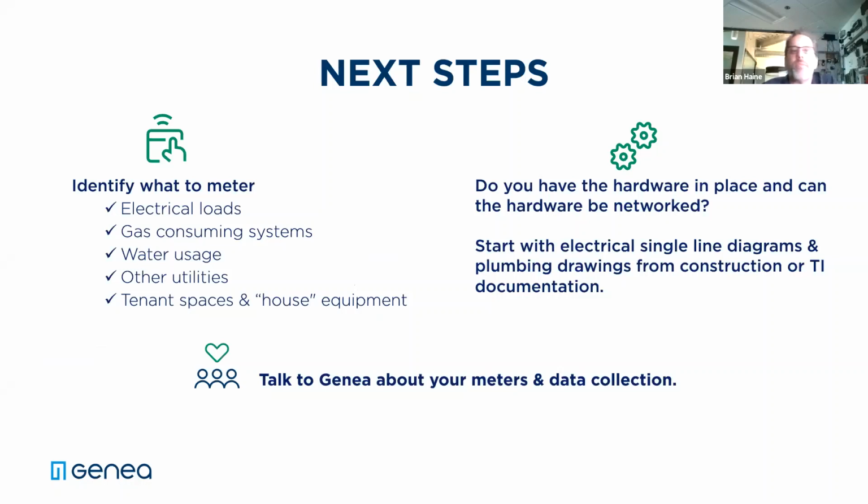Let's start off. Where are we at? We've got a building. We want to start doing this. This goes back to our sub-metering conversation. We need to decide what we need to meter. So we're going to take the whole building for starters. So we need the electrical utility usage. We need the water usage. We need the gas usage. So we need to start pulling all that data in from the utility companies.